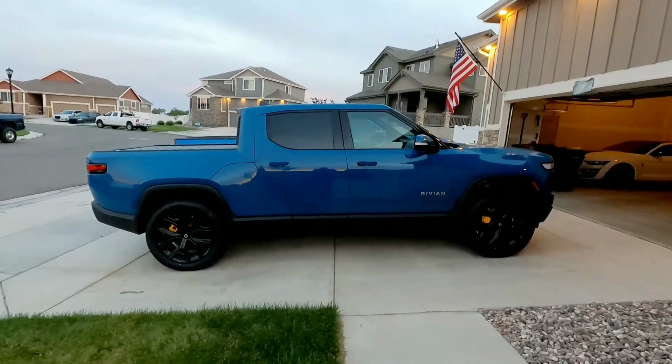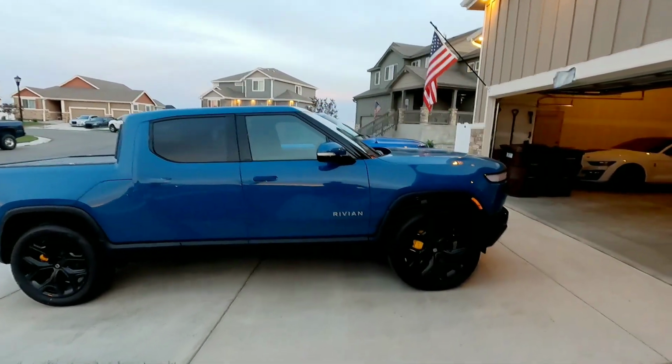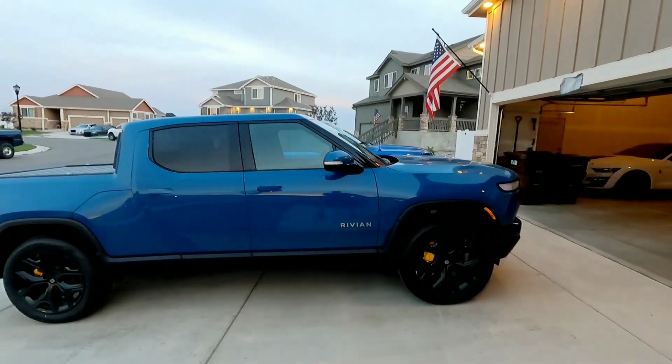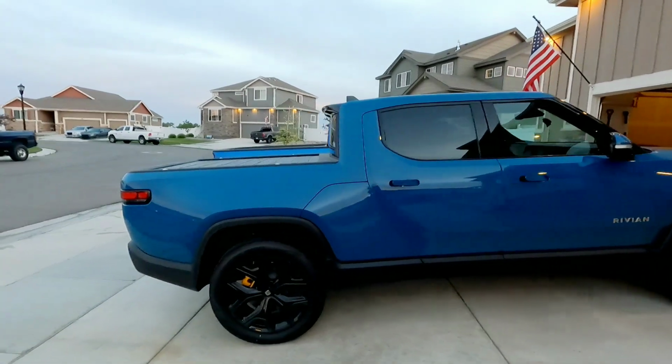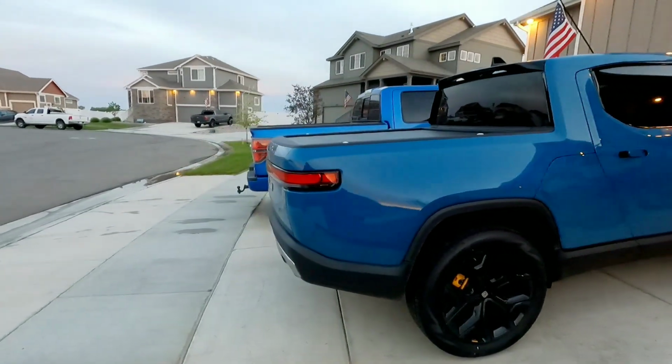That's why I keep walking around, giving you guys different angles and perspectives. I know video kind of sucks for that, but I'm doing my best here. I didn't use a wide lens or anything like that, so hopefully you can see.